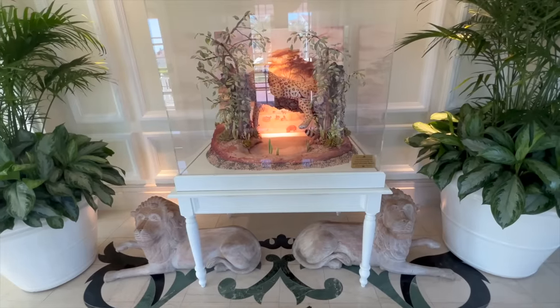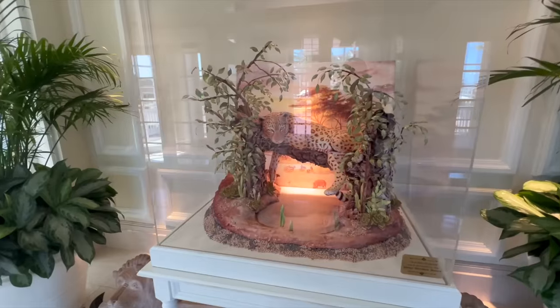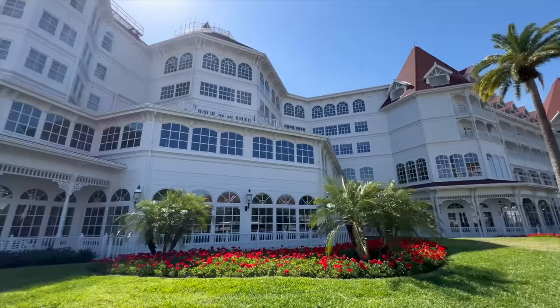Guys, I never thought I would get the chance to meet the cast of The Lion King. Mufasa? Simba? Who is she? Does she even go here? Look at all this gorgeousness. Look at this. Stunning! Stunning!